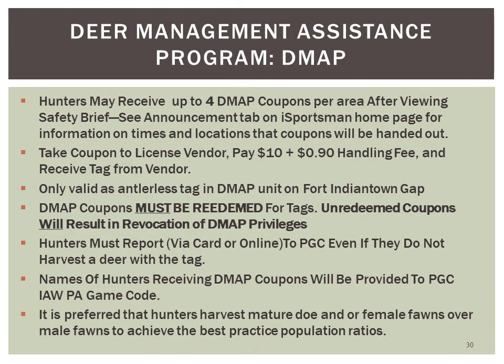Hunters may receive up to 2 DMAP coupons per DMAP unit. 2 additional coupons can be acquired for each unit after the initial redeemed tags have been filled, for a total of 4 for each unit. Coupons can be redeemed online or at any PA hunting license vendor. If coupons are taken, they must be redeemed.